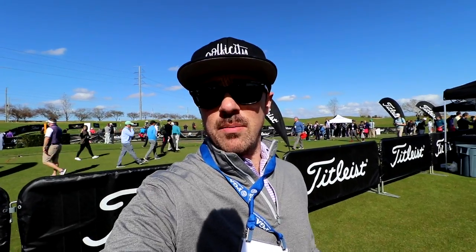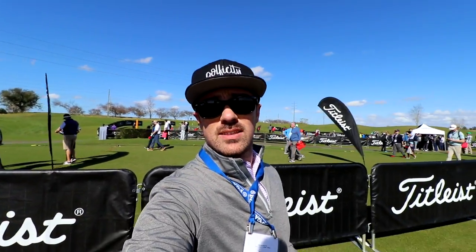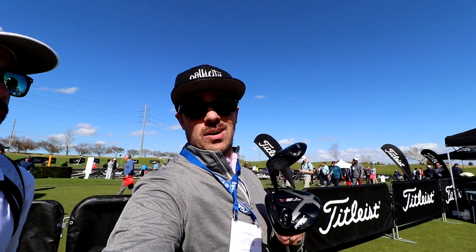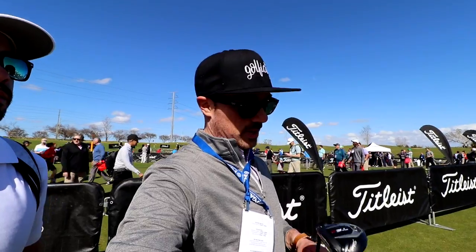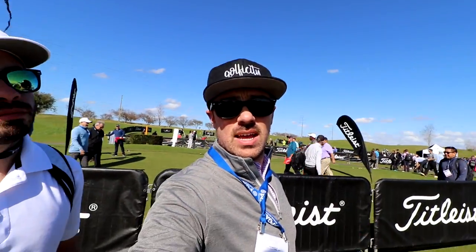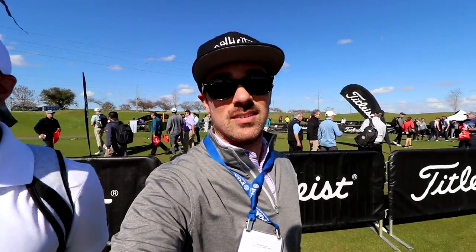All right, you guys know I've been gaming the TS2 driver. Mike's hitting the TS3. But we haven't made the switch yet to the fairway metals, so I want to hit these. This is on my list. So we got the TS2 and the TS3 here. I'm going to hit a few, and maybe this is the year we upgrade. Yeah, if it's anything like the driver, those are definitely going in the bag.